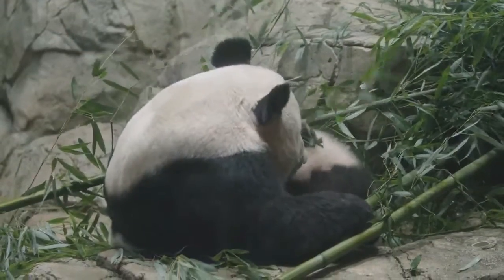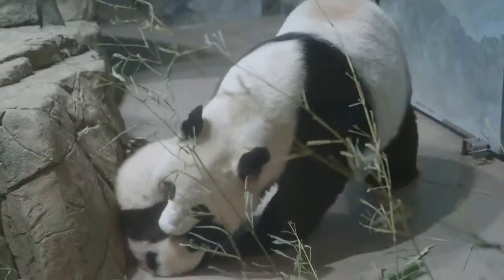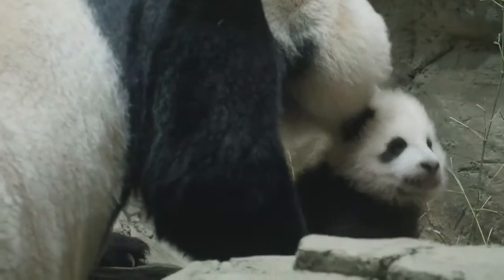First, let me just say Mei-shang is a fantastic mother. She would never do anything that would hurt him. So any interactions you see between Mei-shang and Xiao Qi Ji are totally natural and totally normal, and are what Mei has done with every cub that she's had before. The primary things that you're seeing are either her moving him around, which she might do by scruffing him, which you would see your cat at home do if they had kittens, or she'll put him on the floor and kind of push him along.